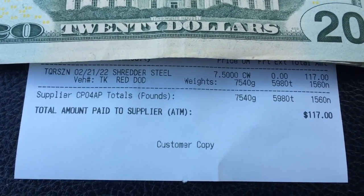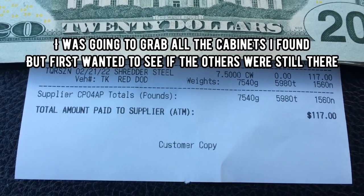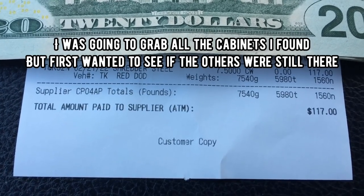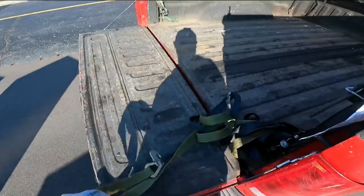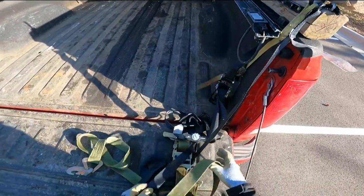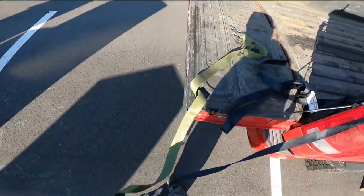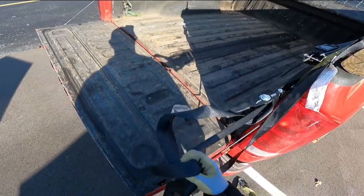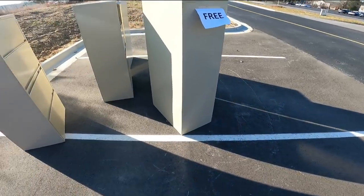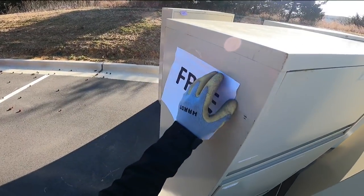So for that load, it came out to 1,560 pounds at 7.5 cents a pound, $117. So just cleaning out that one dumpster, that wasn't too bad of a payout. Today, I just unloaded all of the garage doors and these cabinets are still here. So I'm gonna go ahead and clean these out, get these loaded on the truck and take these right to the scrap yard.